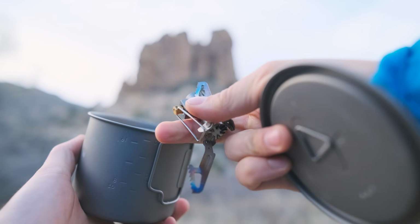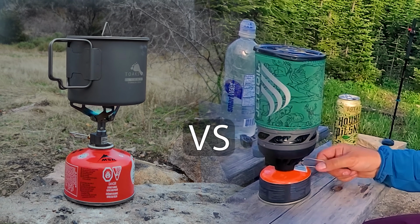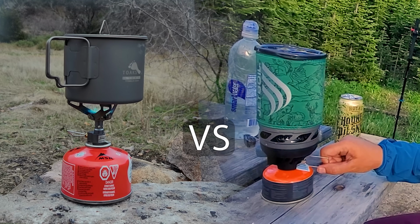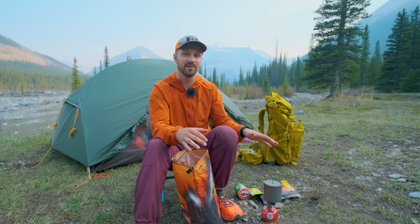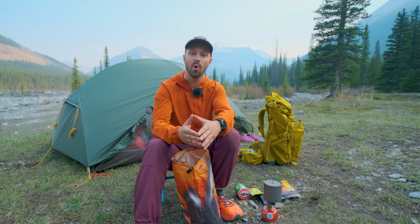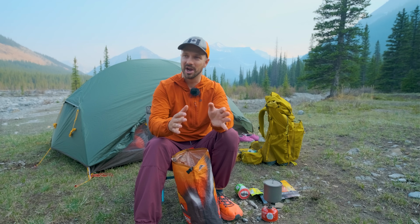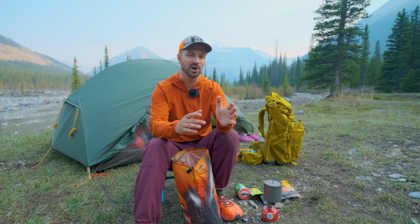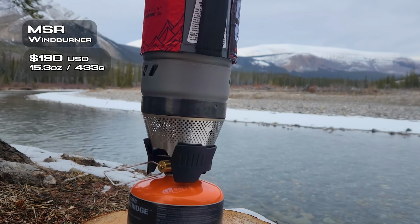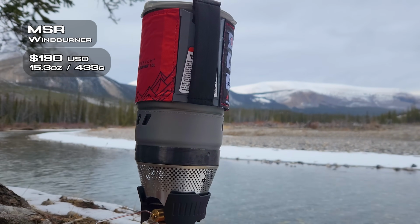This combined with the Toaks pot weighs just around 100 grams, so it's very lightweight and much lighter than something like a Jetboil. I hear people recommending Jetboils all the time for beginner backpackers, but not only are they very heavy, they're also insanely expensive. This little kit here is gonna cost you under $50, whereas a Jetboil is gonna cost you over $100. And that's just crazy to me.